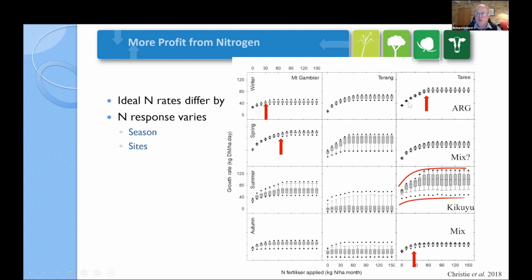So what you're looking for is where the spread is tight. Tauri, for example, in winter, annual ryegrass, I mentioned earlier, has good growth potential, and it responds to a reasonably high rate of nitrogen in winter if you need that extra quality forage, because annual rye can respond at those lower temperatures under a subtropical environment, and if water is not limiting, you'll get a good response to nitrogen. Mount Gambier has a more muted response because it's far further south and it's perennial ryegrass, more sensitive to temperature. And so the limitation there to how high the rate could be is temperature rather than nitrogen.